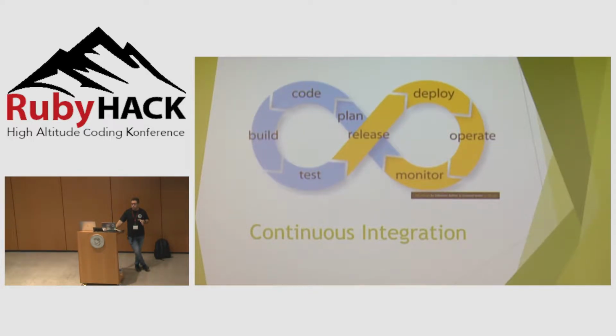Who uses continuous integration here? Okay, I thought I would get more hands, but the ones that didn't raise your hands, you need to start doing it.